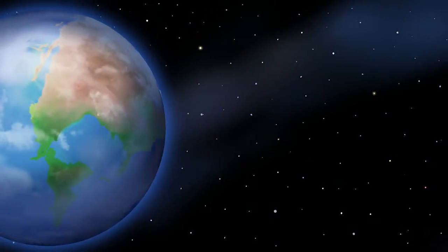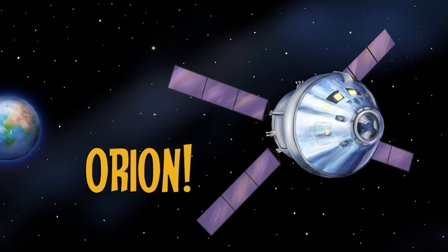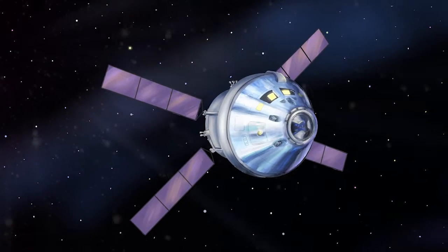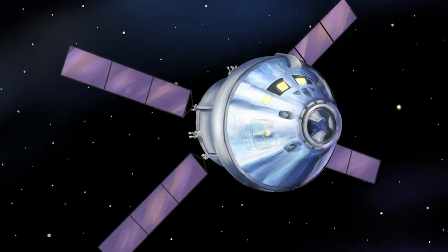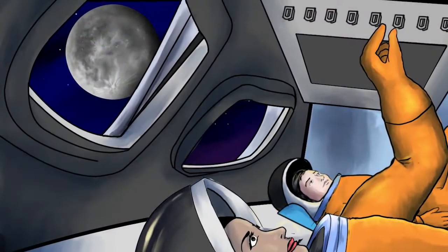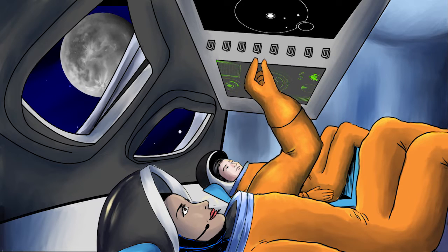The Space Launch System will blast off with the crew in the Orion spacecraft. The most advanced spacecraft ever built for human exploration, Orion provides the life support, power, communications, and other systems to safely transport astronauts on a variety of exploration missions, like to the Moon.